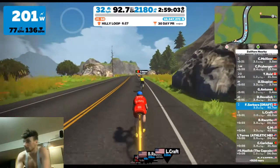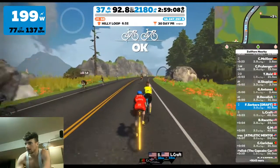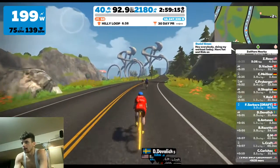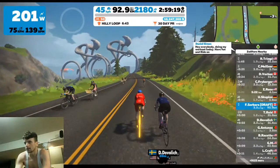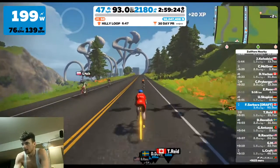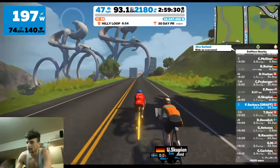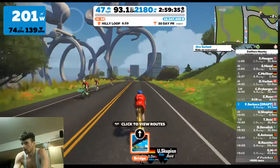Because the thing is, the Tron's the fastest frame, but it's got just the Tron wheels, right? The other one, like the aero road, like you said, or the Venge, you could put that disc on it. So I think in a straight sprint, the one with the disc is faster by a little bit. It's close, but then the disc and the deep wheel against the Tron uphill, the Tron will win.